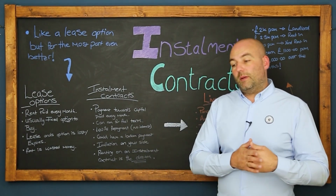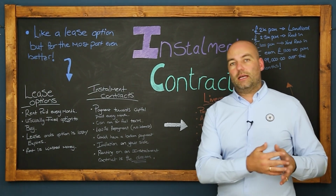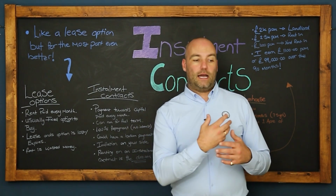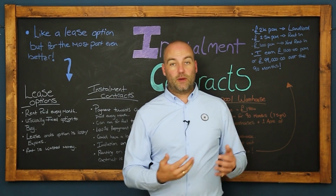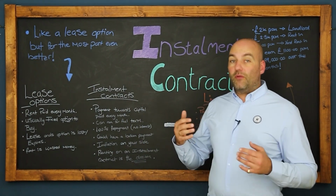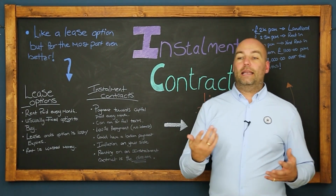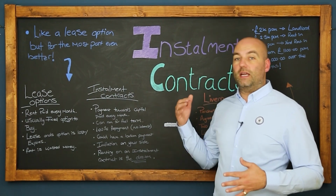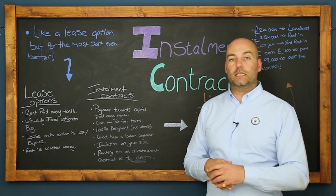Generally, on people's property journeys, they learn about lease options and then they come across installment contracts. That's the way it worked for me, at least. I had two or three lease options under my belt before I exercised my first installment contract. I prefer installment contracts, and if I had my time again, I probably wouldn't have done lease options and would have gone straight to installment contracts, for reasons I'll explain shortly.